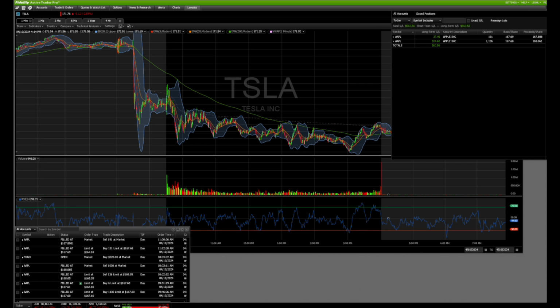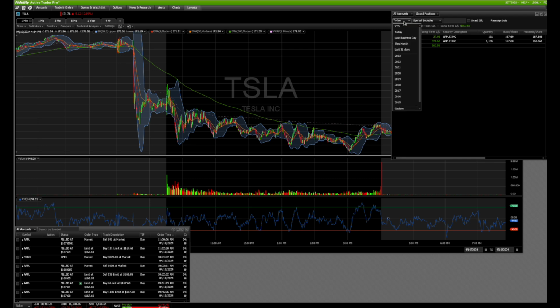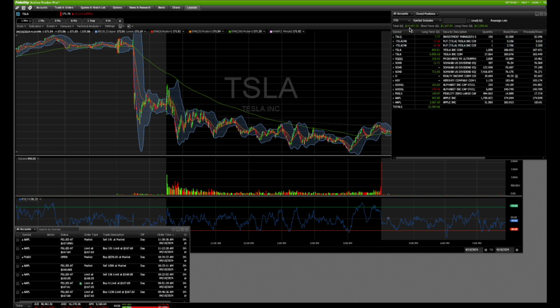So today we're going to go over my trades. Looking at the top right, you can see I made $562 today. Looking at the year to date, we were up $14,497. So we're doing pretty well.